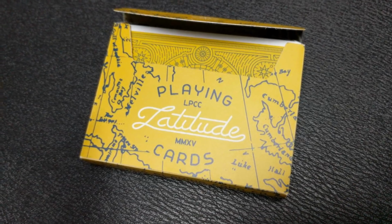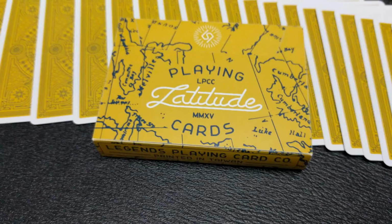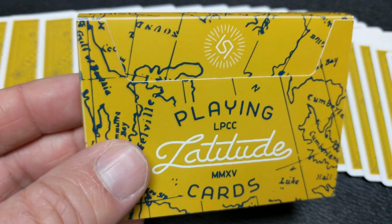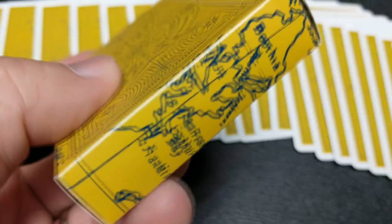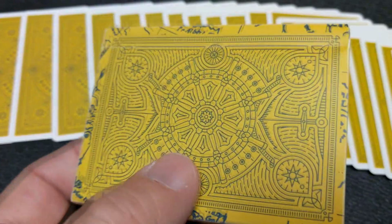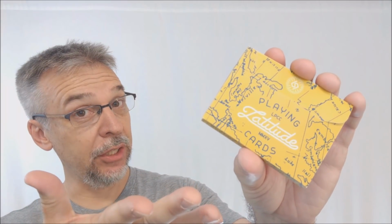That makes the Latitude deck a sideways tuck, meaning side to side, okay, so it's going to open differently. It also has a map design wrapped all the way around. The front of the tuck case says Playing Cards, and it says Latitude there, LPCC. It has Lawrence Sullivan's initials on the tuck flap. The map carries all the way around. The back design is the back design of the cards, and the bottom says Legends Playing Card Company, printed in Taiwan. Now, the inside of both tuck cases is also printed. So inside both tuck cases, you're going to see a full color old school map, which is really beautiful. That is pretty much it for the tuck cases. Let's take a look at the cards.